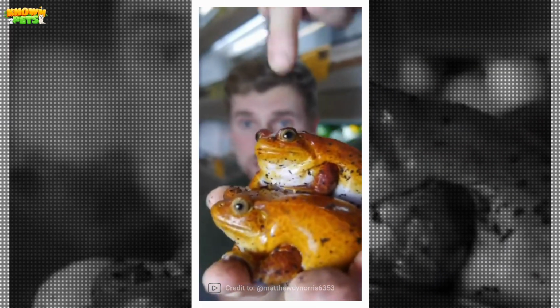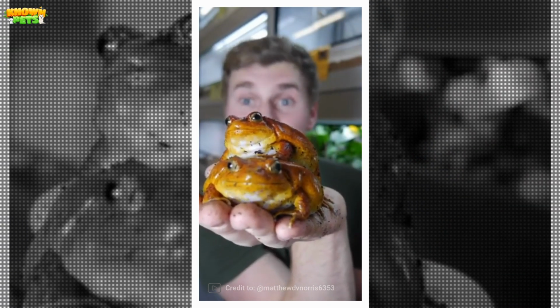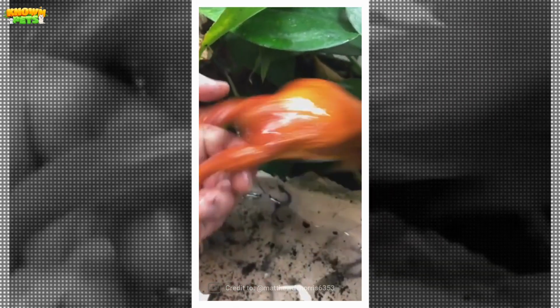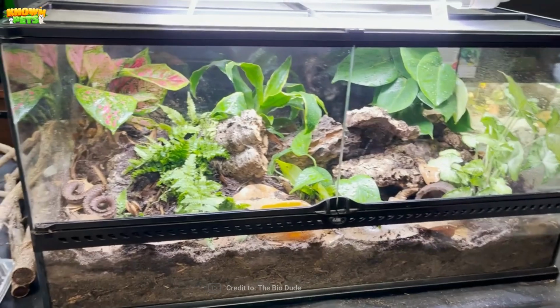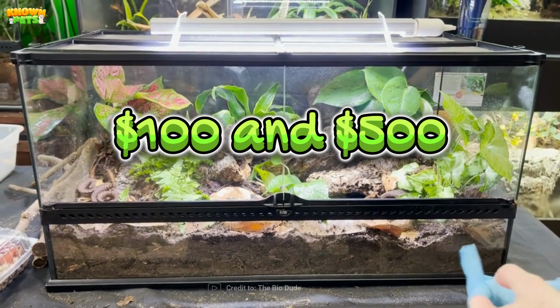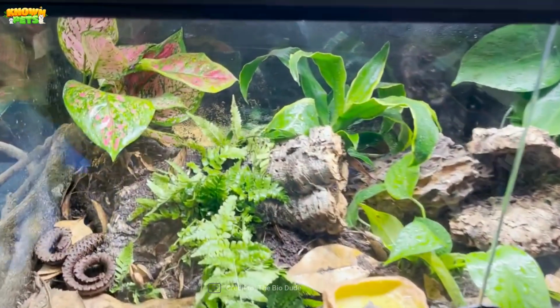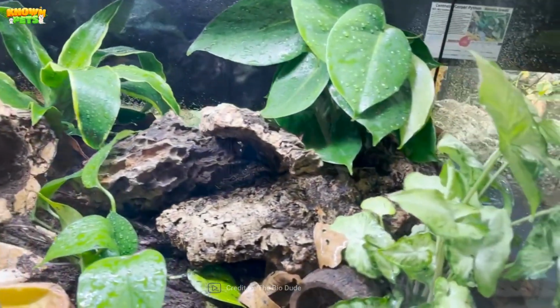Some telling signs about its health can be deduced from the frog's physical appearance, with healthy frogs being vibrant in color, plump, and able to demonstrate a wide motion range. The habitat for the frog is substantially more costly than the frog itself. The tank will run between $100 and $500, with additional funds needed for a heating lamp, substrate, food, and decor.